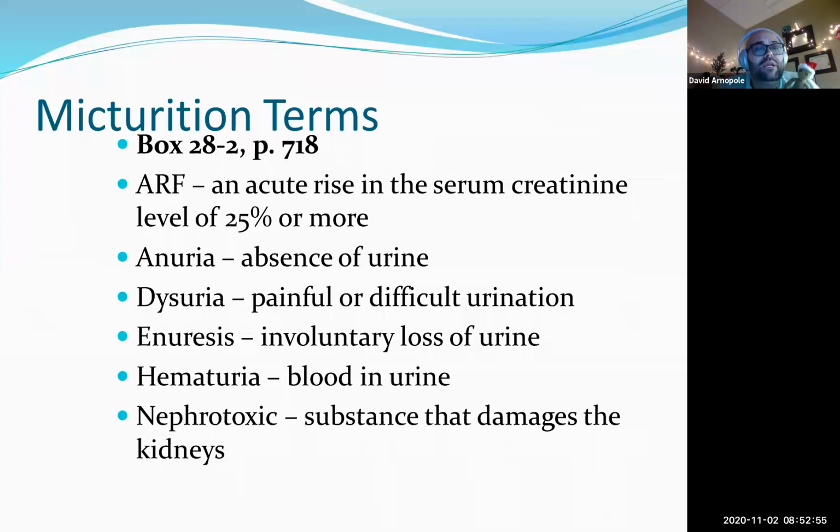What was the minimum amount of urine per hour that you absolutely need a kidney to make? 30 mils per hour. We like 50 to 60. 30 is the bare minimum, and you need to know how to calculate how much urine output there is per hour using that. 50 is what we like it to be. The bare minimum is 30. We want to ensure kidney perfusion and renal blood flow.